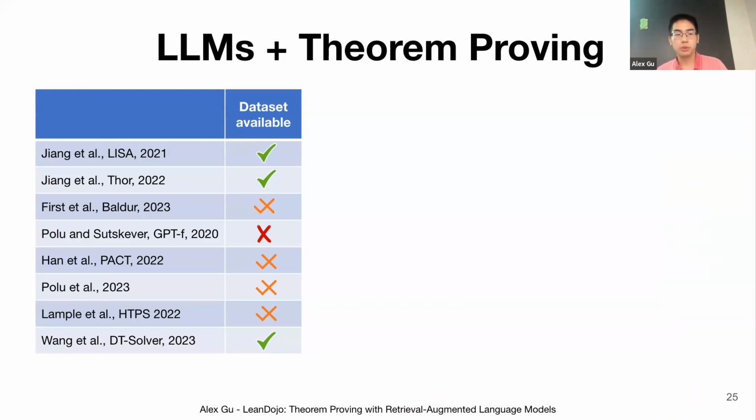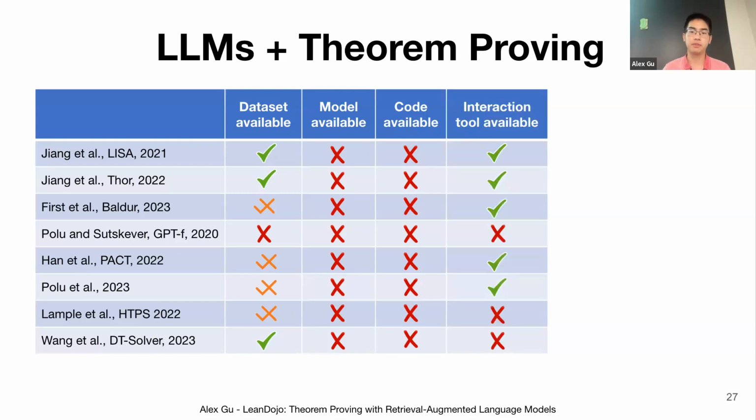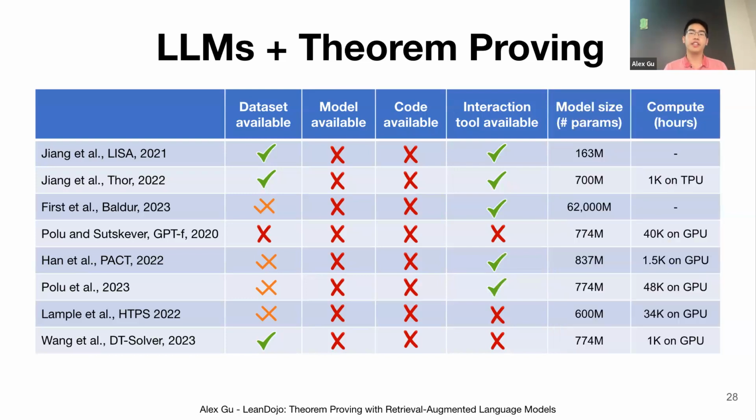For example, Baldur in the third row here uses public datasets for fine-tuning, but uses Google's Minerva as their pre-trained language model. And so the pre-trained data here is completely unavailable. Second, none of these have released either model checkpoints or code bases for both training and evaluating the model. Third, theorem proving requires a tool for the model to interact with the proof assistant, but only some works have released this interaction tool. And finally, the compute requirement in prior works ranges from 1K GPU hours to 48K GPU hours.